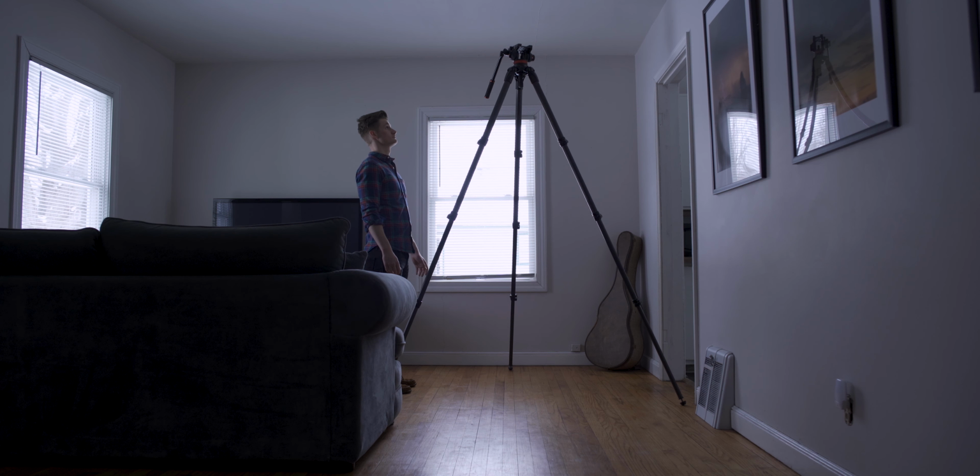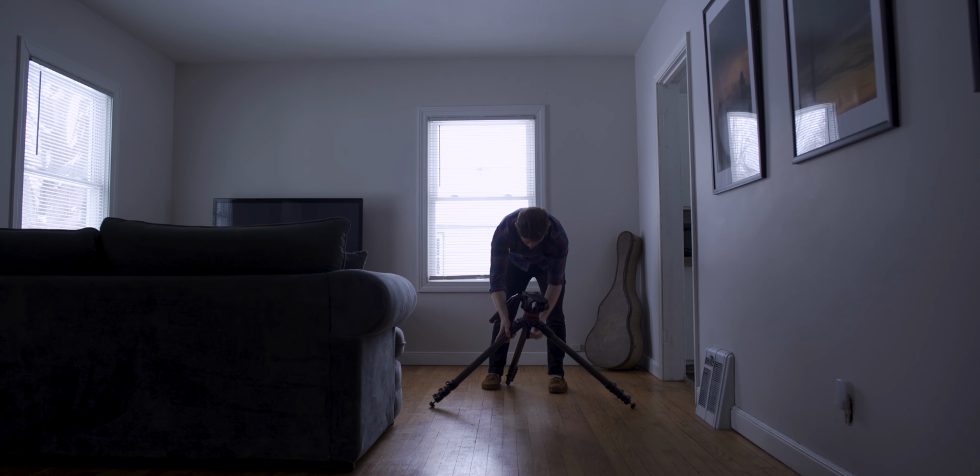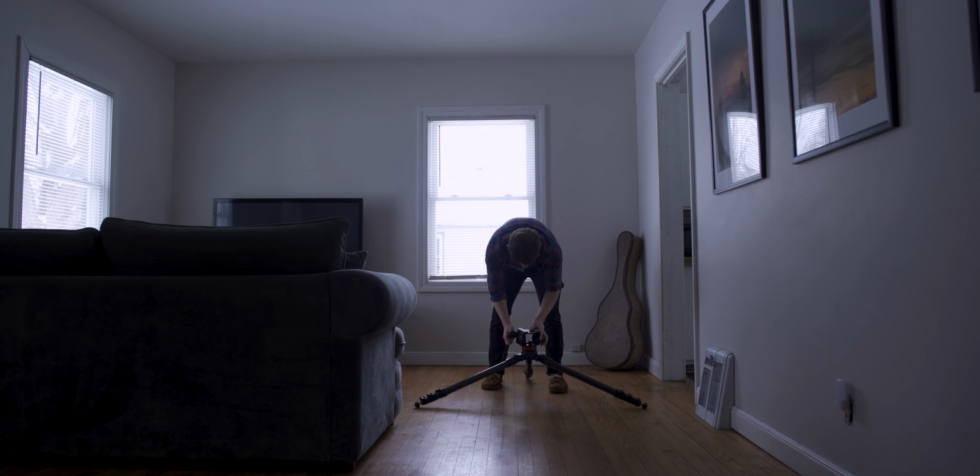Manfrotto 536. This is my super versatile cinema tripod. It goes up to 80 inches and drops down to 10 inches. It's made of carbon fiber, so it keeps things relatively light, while still supporting, I believe it's up to 50 pounds. It has a 100mm bowl with a 75mm adapter, so it can accept standard cinema fluid heads.